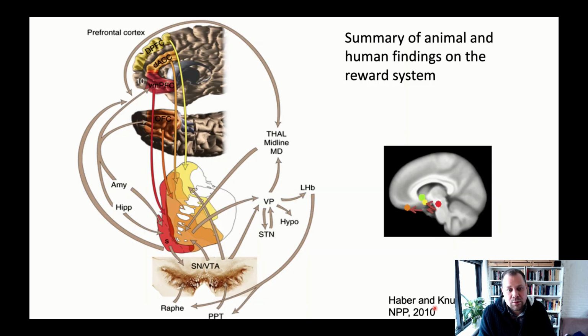So all in all, this has led to quite some knowledge about the reward system. We know that there's a number of regions that are involved in this, specifically the ventromedial prefrontal cortex, the orbitofrontal cortex. And when it comes to fMRI studies, there's a lot of times some overlap between these regions, where some researchers call the same region OFC and others call it VMPFC. This is something I'll point out later as well.